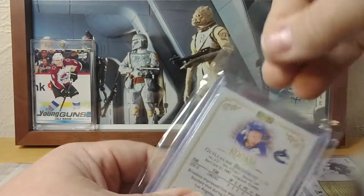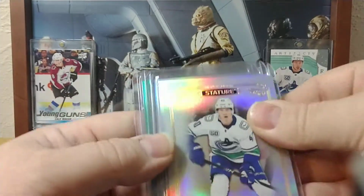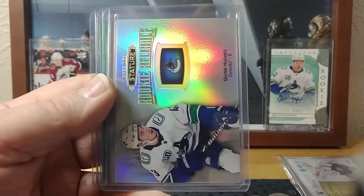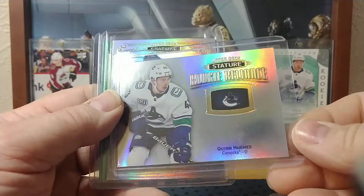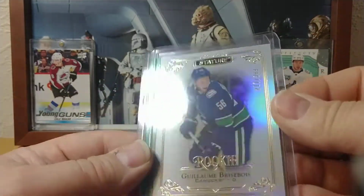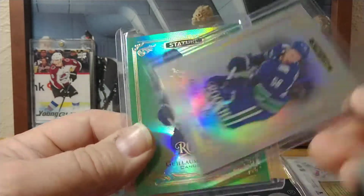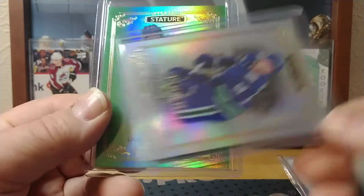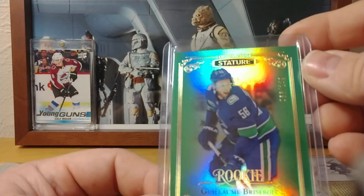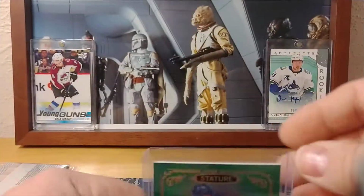Next, got the Tampa Bay, or excuse me, Vancouver Canucks. Got an Elias Pettersson base. Have a Rookie Reliance of Quinn Hughes. Have another Guillaume Rizois, 217 of 399, Stature Rookie, and a green Stature Rookie of Guillaume Rizois, 56 of 149.